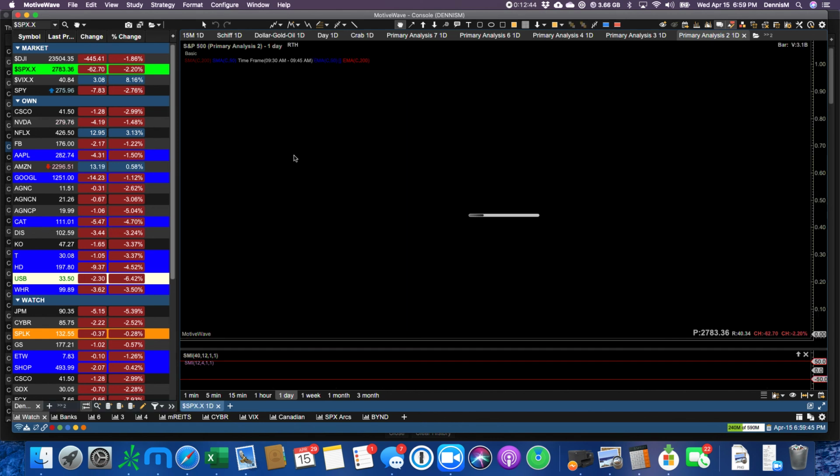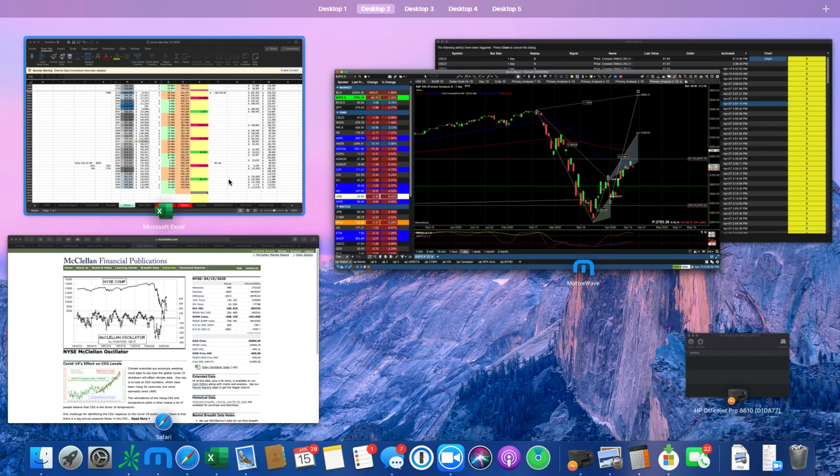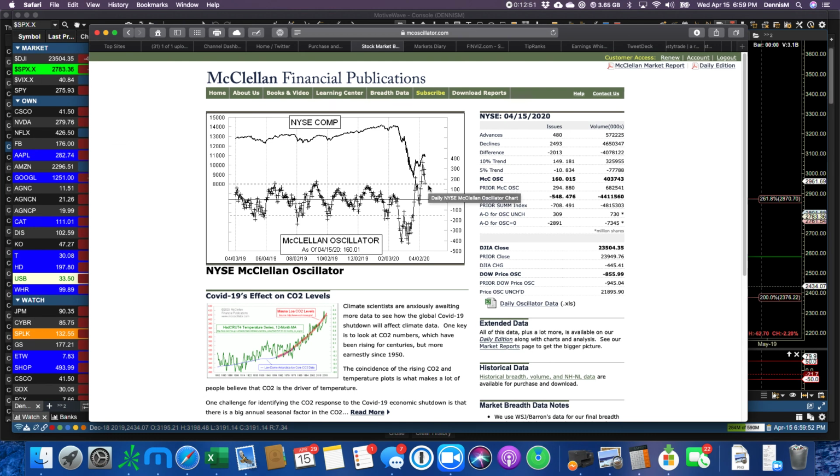Where are we going tomorrow? The McClellan oscillator would tend to tell us that we're going to have another bounce here tomorrow. So we could see a day up. And what we'd like to see is a McClellan higher than this point to show that the bulls are in charge. But if we get a lower one, then the bears are exerting more pressure than the bulls. The money is coming out faster than it's going in on a 10% and 5% moving trend basis.